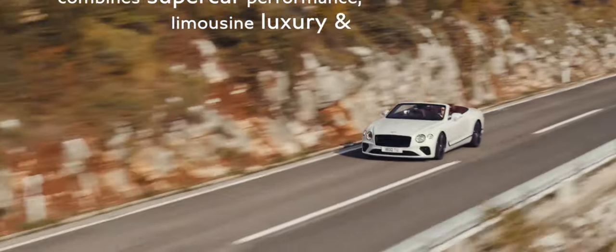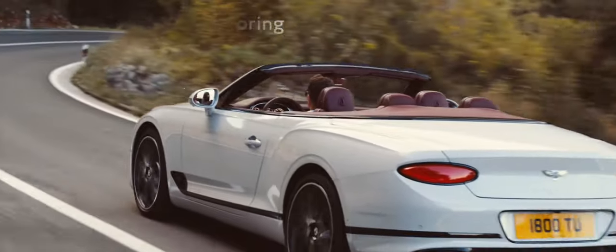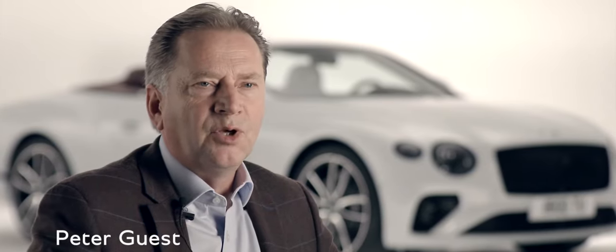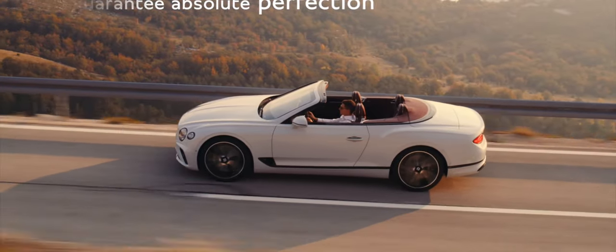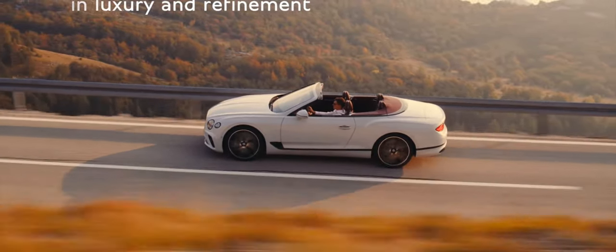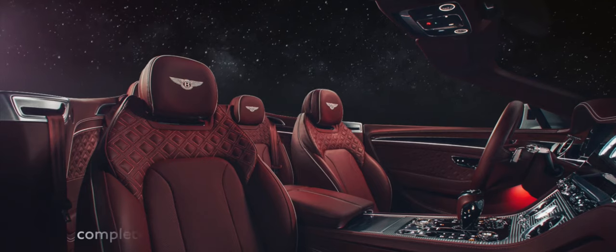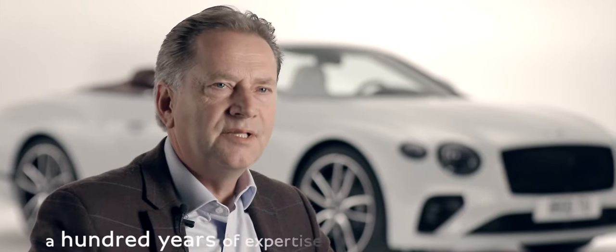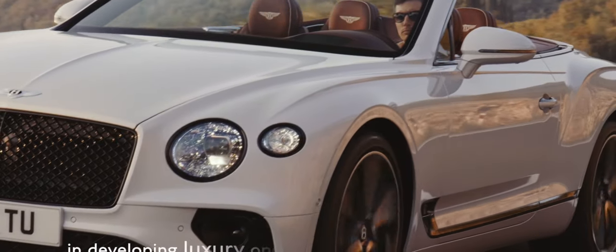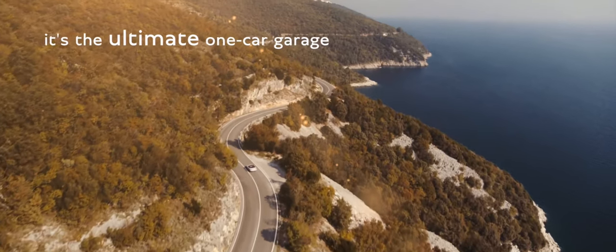The Bentley Continental GT Convertible combines supercar performance, limousine luxury, and all-year-round open-top motoring. It was always our intention to develop the coupe and the convertible together to guarantee the absolute perfection in luxury and refinement that you would expect from any Bentley model. You're immersed in the environment around you, but at the same time, you're completely cocooned in absolute comfort. This car represents 100 years of expertise in developing luxury open-top motoring. It's the ultimate one-car garage.